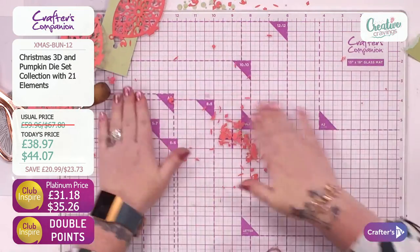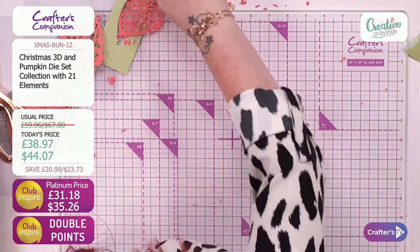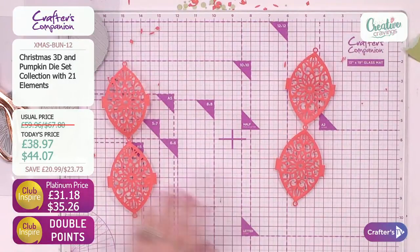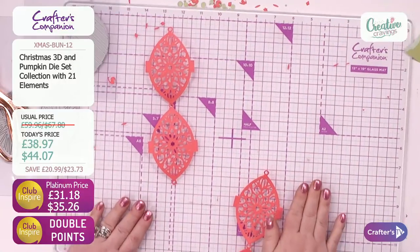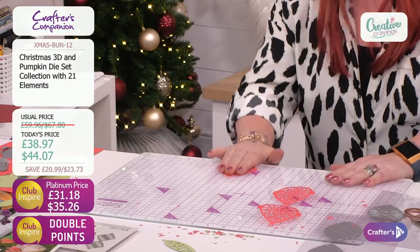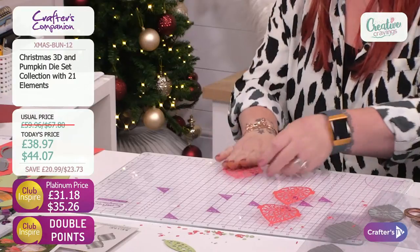So I will just move a little bit of this mess just so you can see what I'm doing. So I've got my two pieces. You will need two pieces to make your barbell. And again, I'm going to take these to the edge of my desk and I'm going to curve it. It just helps when you're trying to put these together once you've got that curve in there.